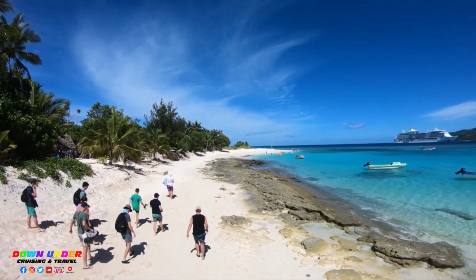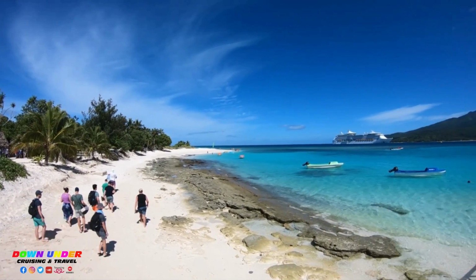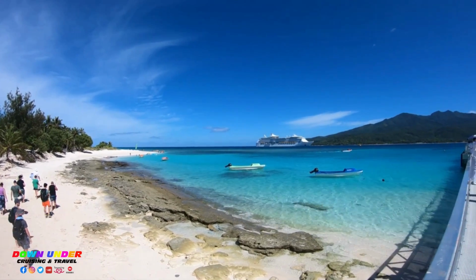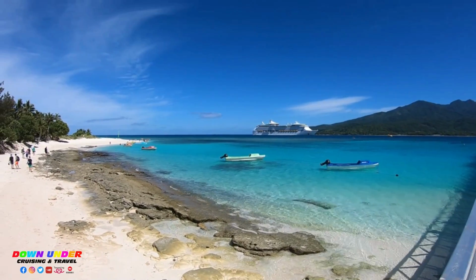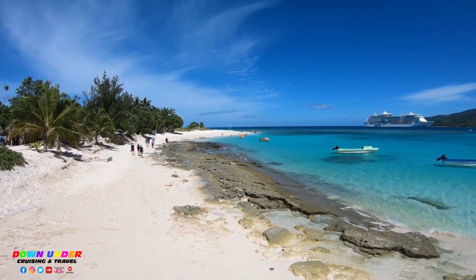When you step ashore, you'll be standing on a sandy white beach that will take your breath away, and you will at last be in paradise, or as close as you'll ever get to it. The transportation on Mystery Island is local to you, your own feet. Since the island is so small, it is easy to stroll around the entire thing in approximately 40 minutes.